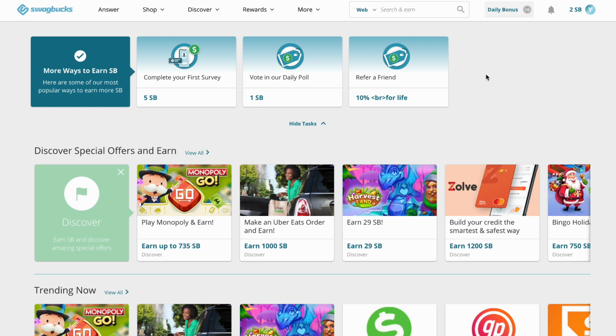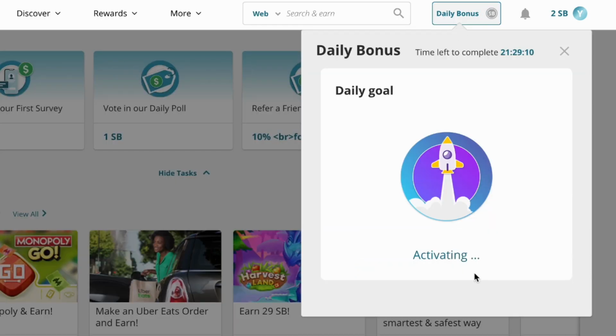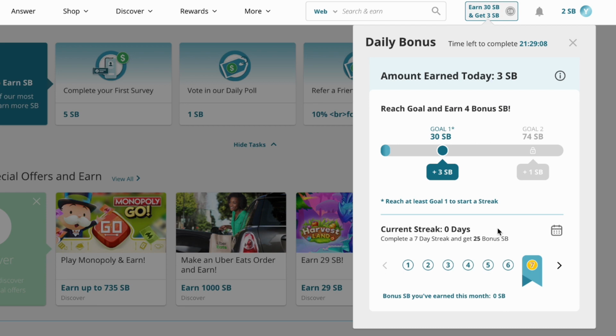And we're just getting started with the various ways we can make money. So on the top right, you see a daily bonus, so you can activate it and just have a daily bonus and earn money from that. And when you have a 7-day or a weekly streak, you get 25 Swagbucks, and this is what you actually redeem. So my goal for today is to earn 30 Swagbucks, and then I get 3 additional Swagbucks for free.